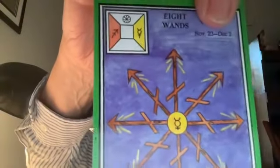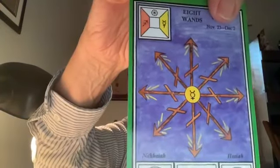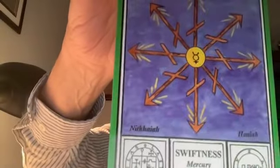Okay. And the other cards do this, are dominated by the same king scale, queen scale, and then secondarily the prince and princess scale.